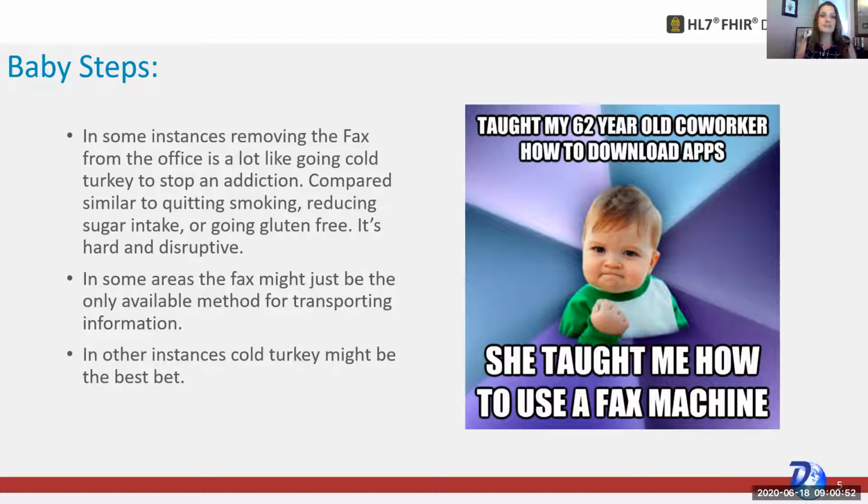In some instances, when I've talked to offices about the fax, I asked, why? What's going on? And I actually had some people tell me it's like going cold turkey from an addiction to take that fax machine out of this office. They compare it to quitting smoking, reducing sugar intake, and going gluten-free. It's hard and it's disruptive.